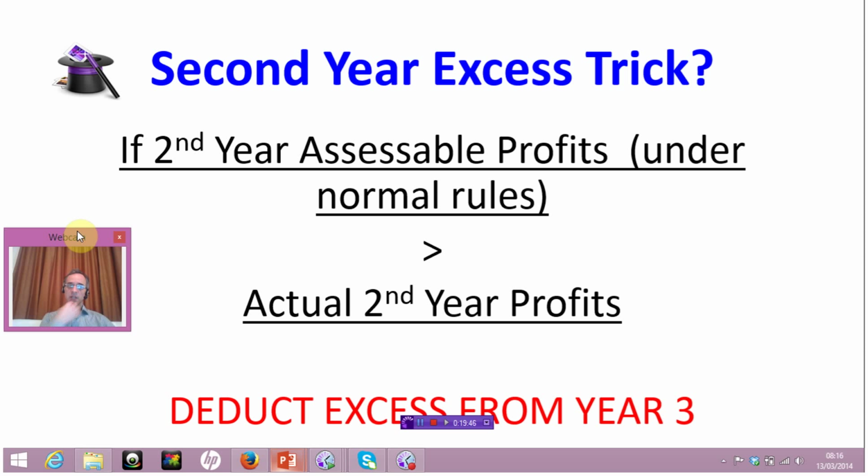Now I would say if basis periods come up in June 2014, I think it's highly likely that this is going to come up, because it's a little bit unusual. All that we're saying here is that if for your second year the assessable profits, in other words once you've done your calculations based on those rules under the normal rules, are greater than the actual second year profits, in other words from 1st of January through to 31st of December, we need to deduct the excess from year 3. We have to deduct it from year 3.